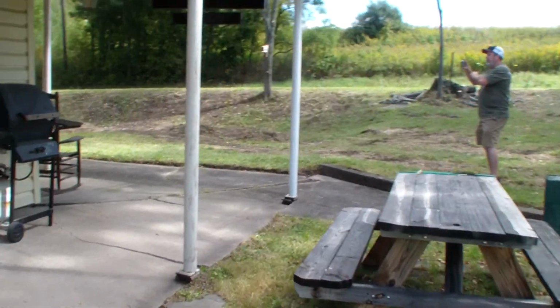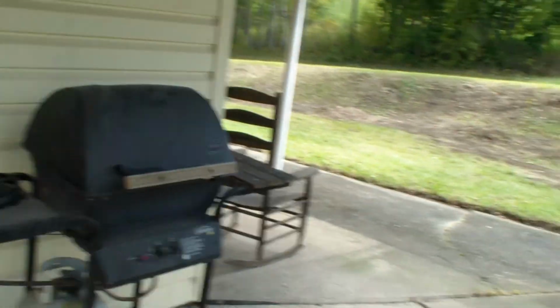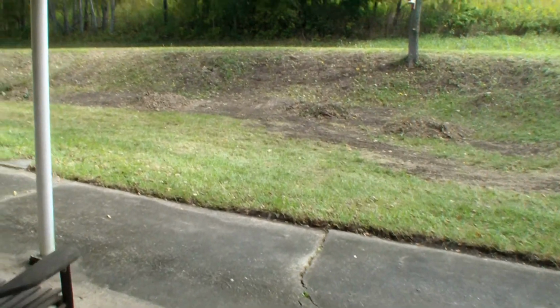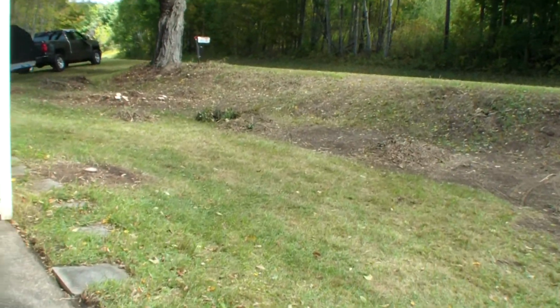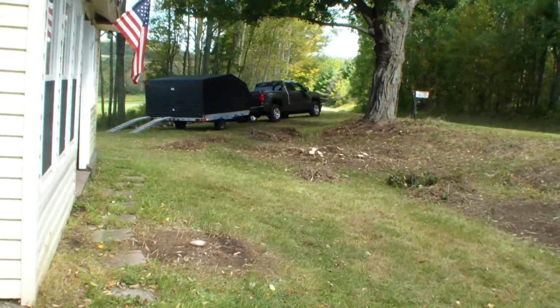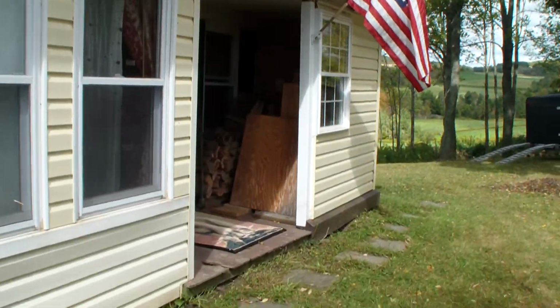We didn't get to the air conditioners. We'll get to them another time, maybe when we come up. Sean made this sign. I'm gonna go over there, show you. But there's 3 doors in the front, believe it or not. This is the wood shed.